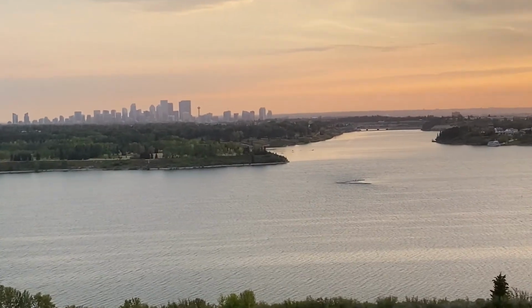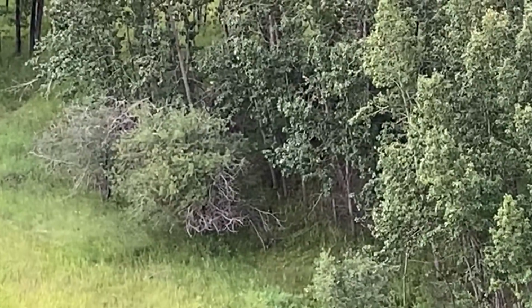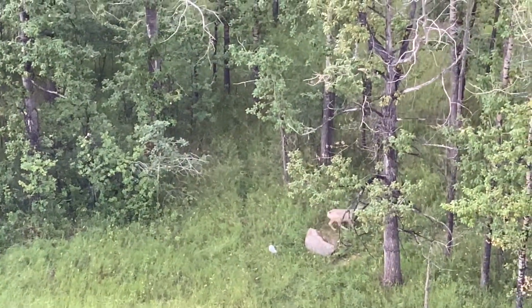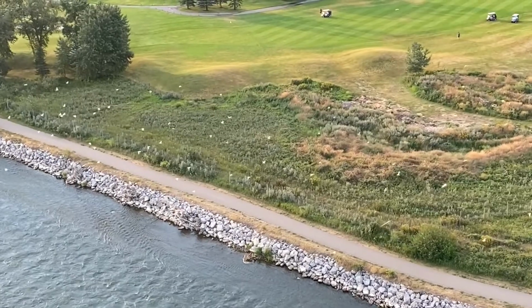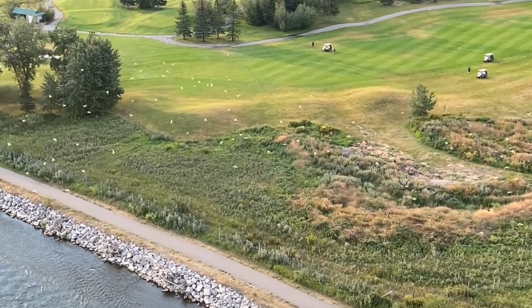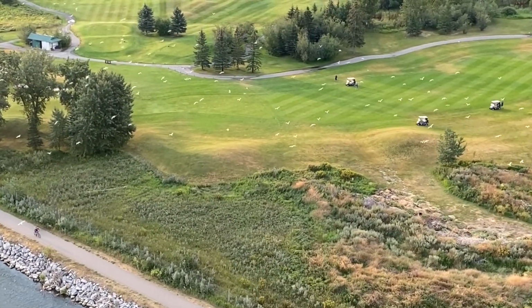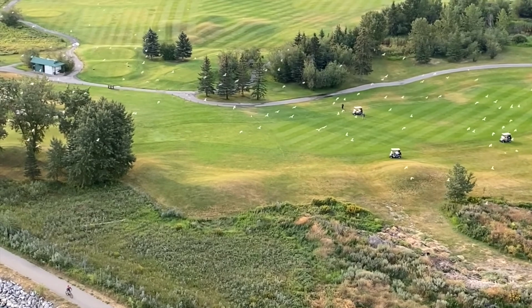We were also treated to many wildlife interactions as we passed over Fish Creek Park, including several deer, many bird species, rabbits, and even 1 coyote. We watched golfers tee off, and we had several families come out of their houses to wave at us passing by. This is definitely an interactive experience.